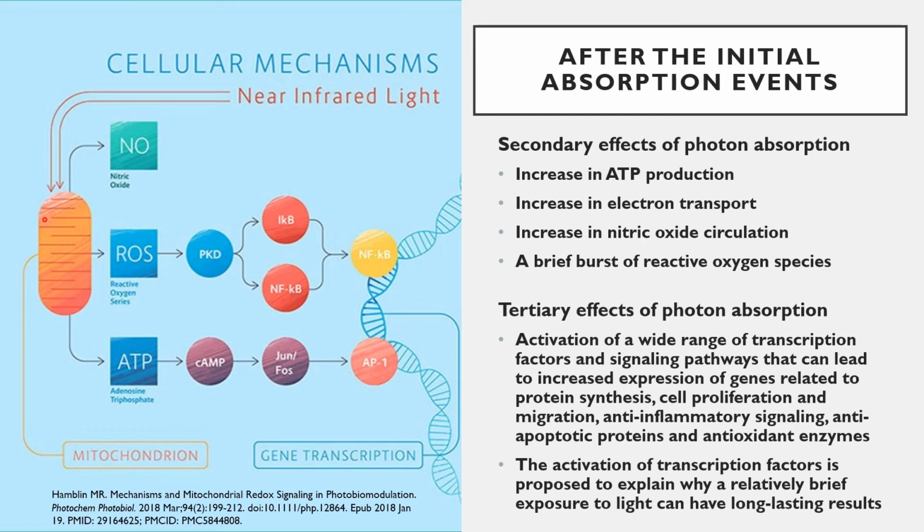So here you've got your mitochondria. This is the representation of the mitochondria. The mitochondria is exposed to the light, the excitation energy, that's what it's called. It's energy-based. The energy is absorbed by the mitochondria, and you really get three different things. You get the nitric oxide displaced. You get the oxygen coming in. It does all this stuff where you get all these inflammatory things going on, all these signaling pathways and transcription factors. And here at the bottom you get the ATP production.